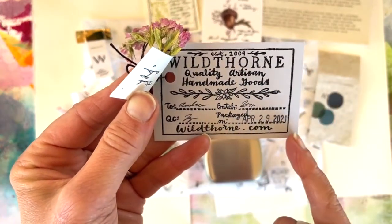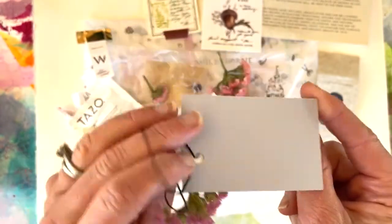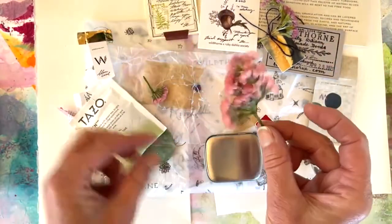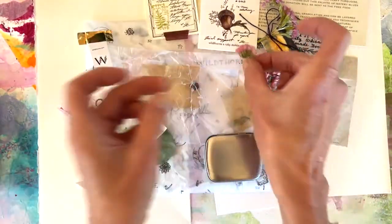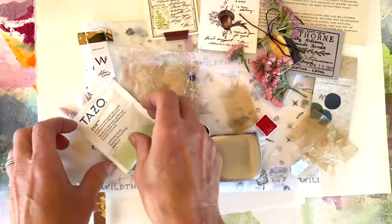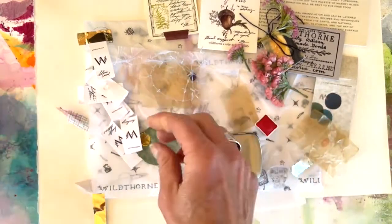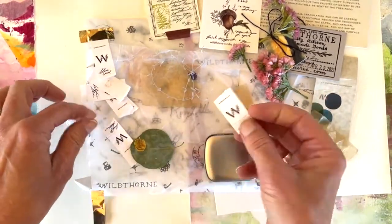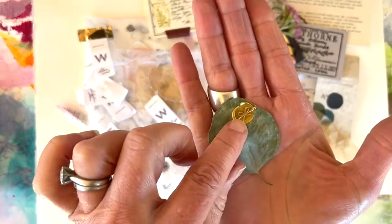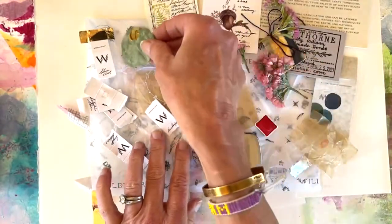It's all batched and numbered, and it was packaged on this date, and really incredible. It comes with some dried flowers. It was wrapped in this really pretty bow, and it came with this tea bag, which is hysterical. So I'm going to be using that tea bag. And look, how beautiful is that with a little embossed leaf. So this will also go for collaging.